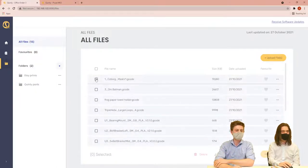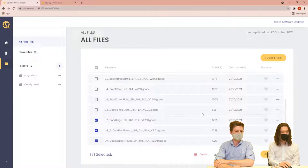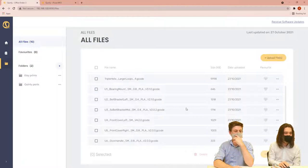You can show them deleting a bunch of files at the same time too. Sure, let's do 7, 8, 9. The whole system is built for bulk processing of parts, so you can now select multiple files and delete them all at once. And then if you upload them, what did I delete, 7, 8, and 9? Yeah, you can upload them all at once as well.